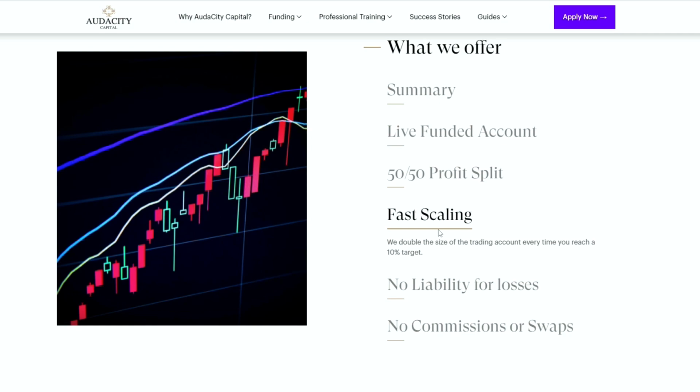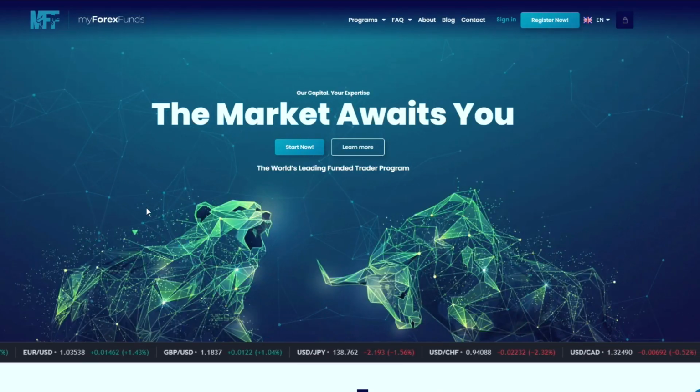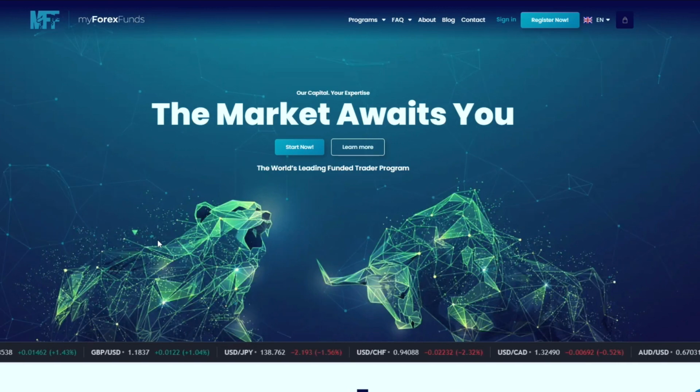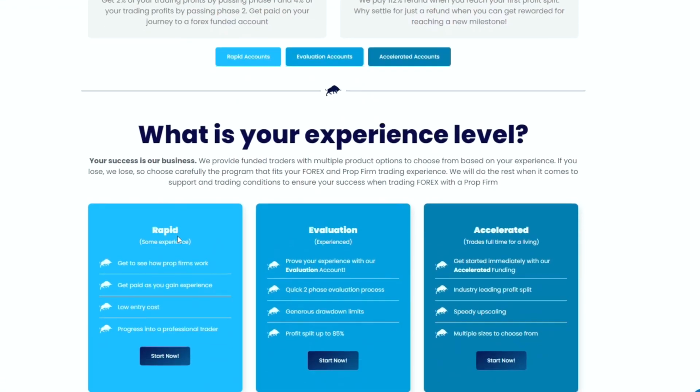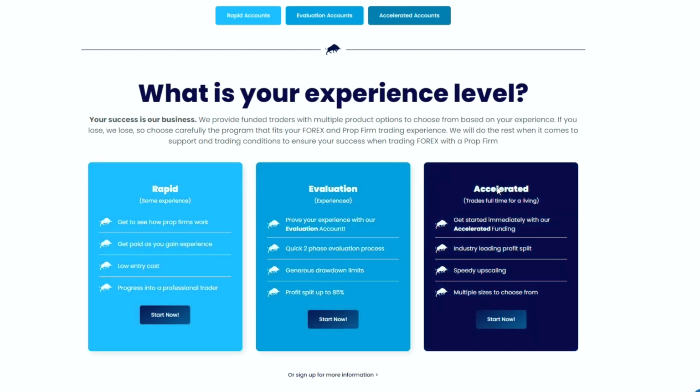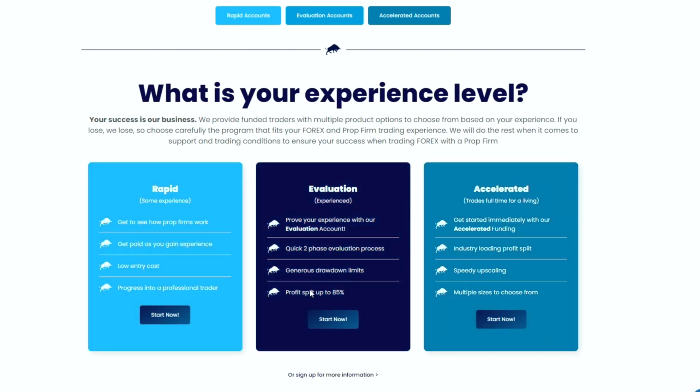But it's certainly worth considering. If we have a look at another prop firm, My Forex Funds, they have a slightly different way of approaching the accounts and profit splits. You can see down here that they have 3 types of accounts: rapid, evaluation, and accelerated. For evaluation, they mention a profit split up to 85%, which is okay, it's not too bad.